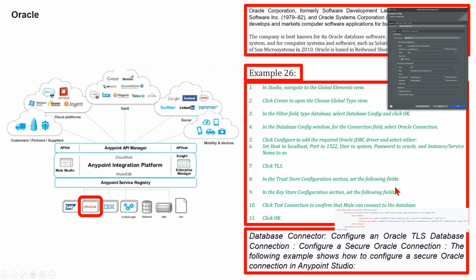In the key store configuration section, set the following fields: path, some path/client keystore.jks, password, some password, key password, some password. Due to Java Secure Socket Extension, JSSE, you must set the password and key password fields with the same password value for the key store configuration. Type jks. Click test connection to confirm that Mule can connect to the database. Click OK. The following screenshot shows the secure Oracle connection general and TLS configuration window in Studio.